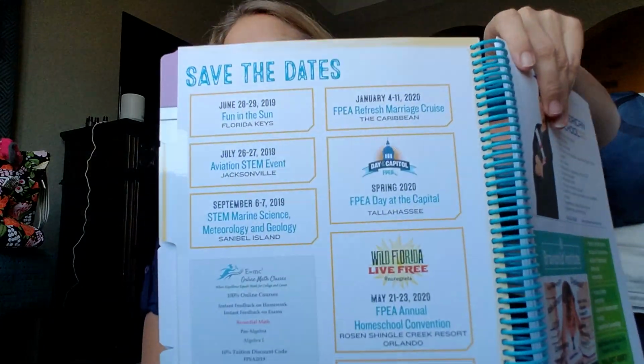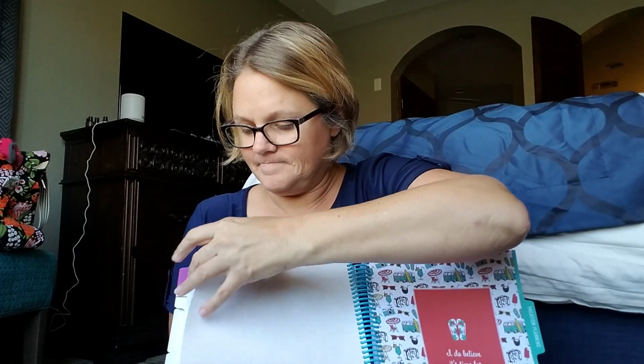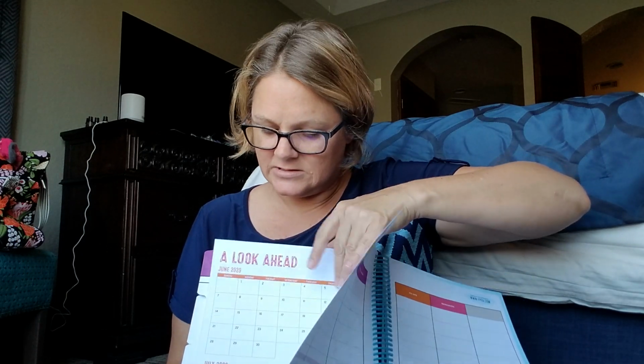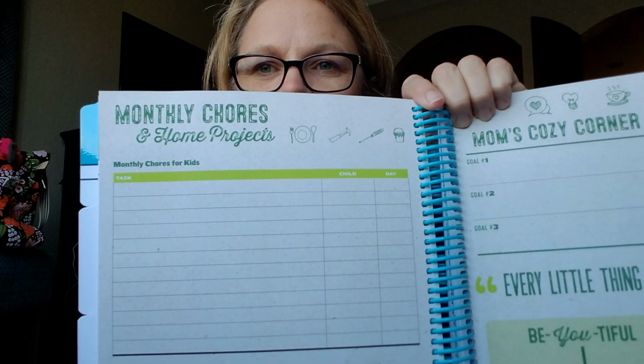It has you saving the dates for activities. Oh, look, I didn't even see that. So it has some future plans. All right, so this was the really cool part. In the back of the month has monthly home receipts. It has a really nice month summary.